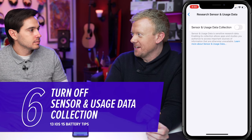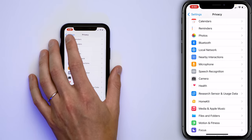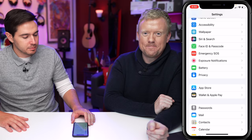Can we get to a fun one, David? I love fun tips. Let's go back to the main page of settings. Let's get out of this boring old privacy section. Go down to mail. Mail. Very exciting compared to privacy, yeah.